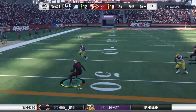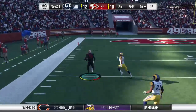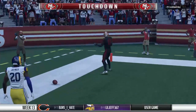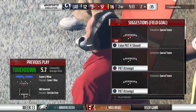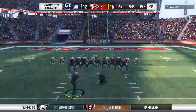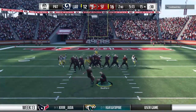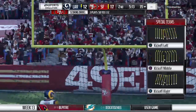And now here's a carry heading left. He's got a first down and then some inside the 40. And across the chalk into the end zone. It's a 49er touchdown. A great play there. His 25th touchdown, tying him with Smith for the 5th most in one season. And the Niners are able to cash in for 6. And he knocks it through.